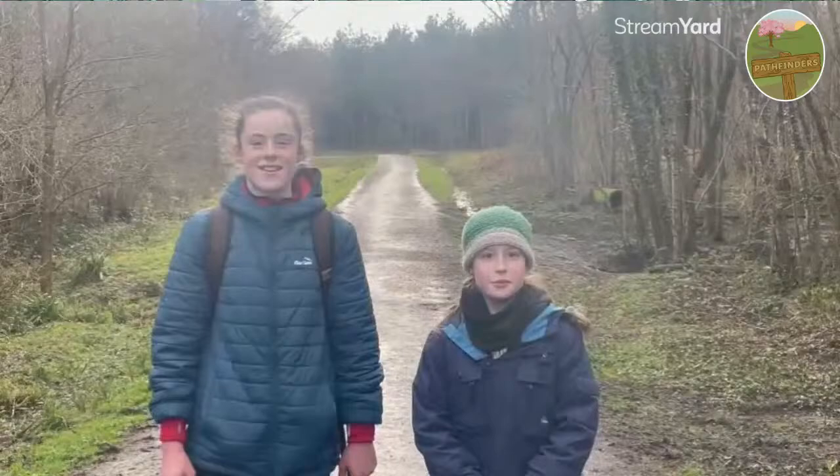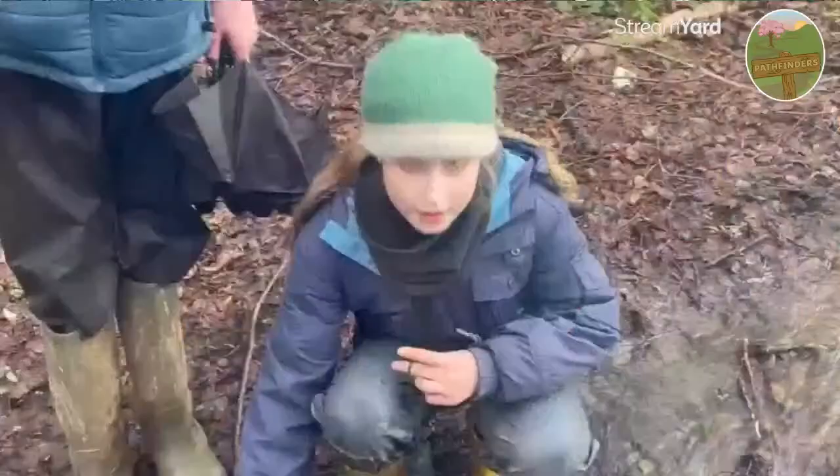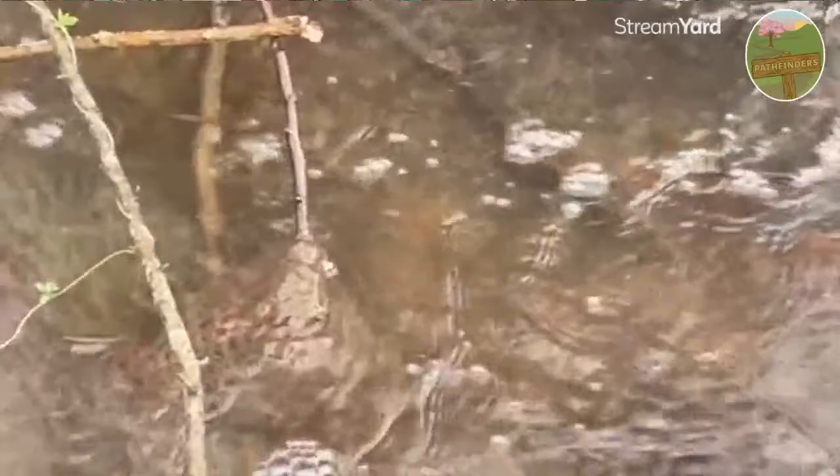Today we came on a walk in the forest. We found some frog spawn drifting down the river, and it was just caught on the stick. There's also another blob there.